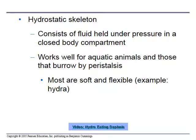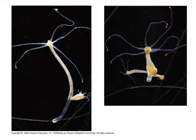So next picture has the hydra. There's the picture of the hydra. You can see one is elongated out, one is shorter and fatter. And it is actually considered a skeletal system, even though it's just pressure. It's just pressure pushing against the cells. But it provides its support.